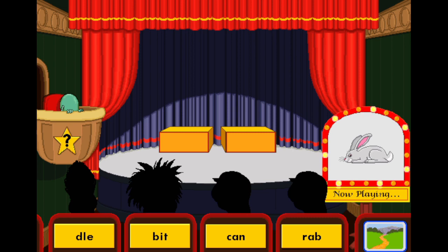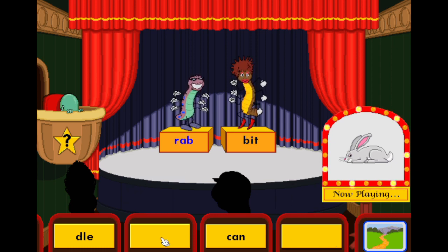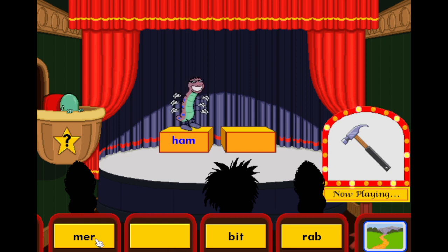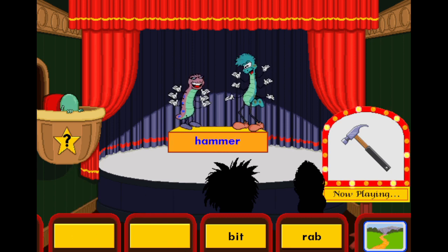Let me introduce the word rabbit. Rab, bit, rab, bit. Rabbit, rabbit, rabbit. And now the word hammer. Ham, mer, ham, mer. Hammer, hammer.